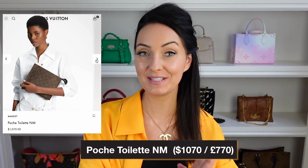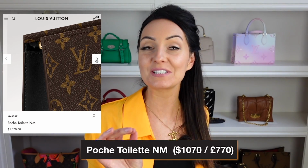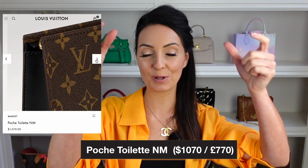This is the Toilette NM. Now, the difference between this and the original toiletry pouch, number one, is the price. But to justify the new price, they have put leather down the side of this as opposed to the monogram canvas all over. It retails at just over $1,000 and just under £1,000 in the UK. You can, I believe, still get conversion kits for this. So if you did want to turn it into a crossbody bag, you can do that.